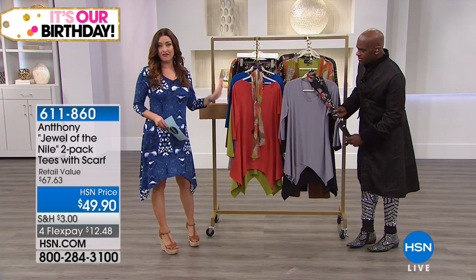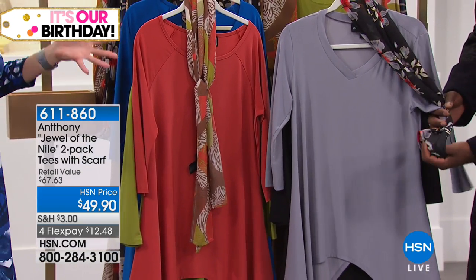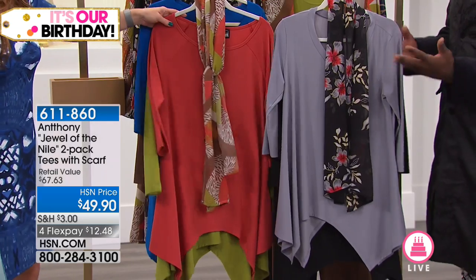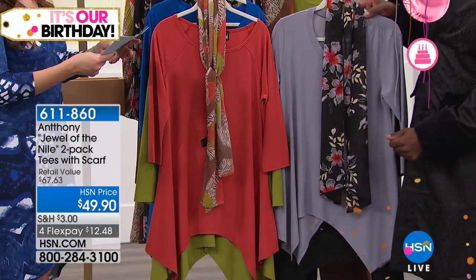This is a two-pack of the most flattering tees in the most beautiful color, but then you're giving us the complimenting scarf along with this as well. All of that for under $50. Are you kidding me right now? And then number one fabric, studio stretch. Okay, let's talk about the colors in this number one fabric studio stretch.